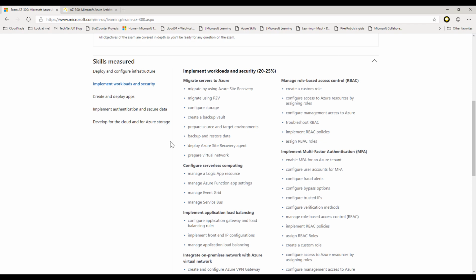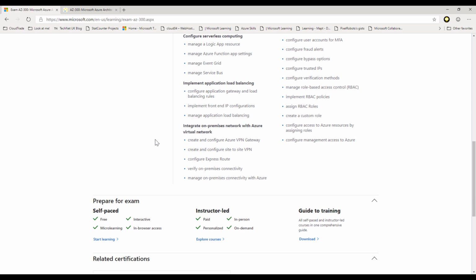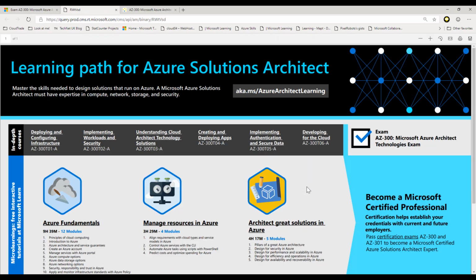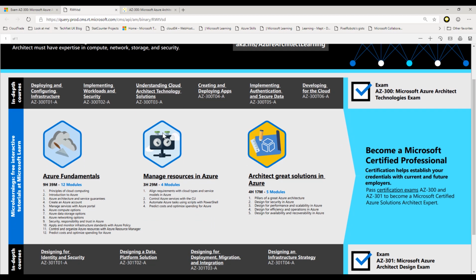It's a great resource. So just below that we have the prepare for exam section. The first bit takes you to the Microsoft Learning website. The second bit helps you explore instructor-led training. The third bit downloads a nice little PDF which helps you figure out a learning path using Microsoft Learn. So here we have the recommended modules you should sit to become a Microsoft Certified Professional.